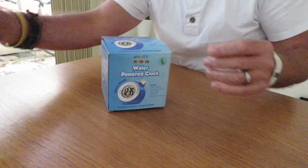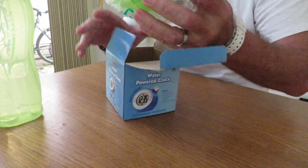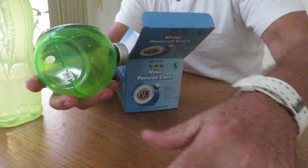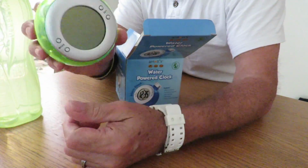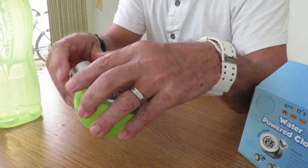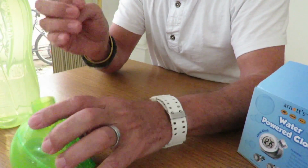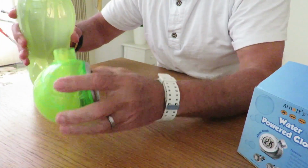Let's have a look at these clocks. All right, so the first clock that I'm going to show you today is the water-powered clock. Now, it shouldn't be all that complicated, apparently, to get it up and running. So let's have a look at it. So I've pre-prepared some water. I have read the instructions, and really all you need to do is open it up, and that's what it is. It's just a container full of water. Now, it says water conditions may vary depending on what country you live in, but the instructions tell me that all we have to do is pour water into there.